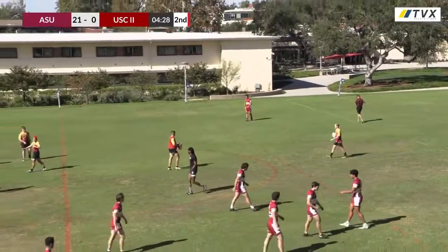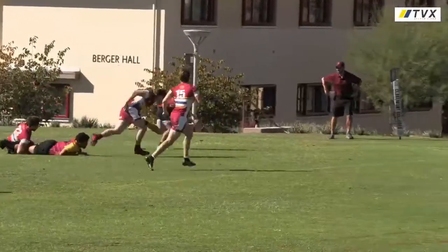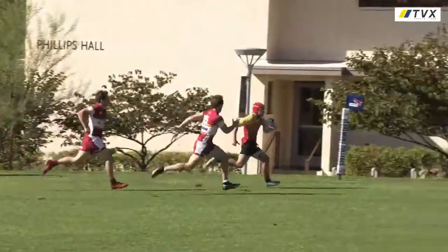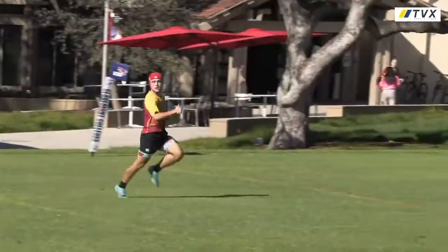Coming into the game for the Sun Devils, Kai Lyles coming off. Number 6, Josh Leslie, and here we see Hurl on the outside. Just pure pace, and he's going to put it under the post.